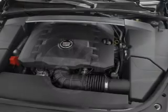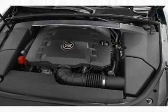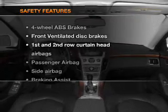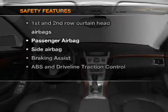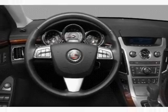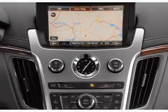Air conditioning, power door locks, power windows, power steering, cruise control, power mirrors, an AM/FM stereo with a CD player. And for your peace of mind, the following safety equipment is included: front ventilated disc brakes, passenger airbag, side airbag, curtain head airbags, stability control, daytime running lights.